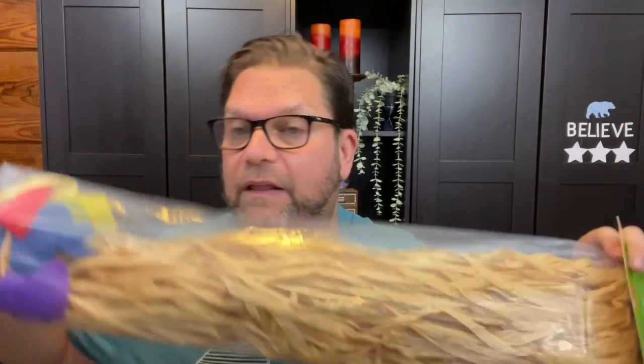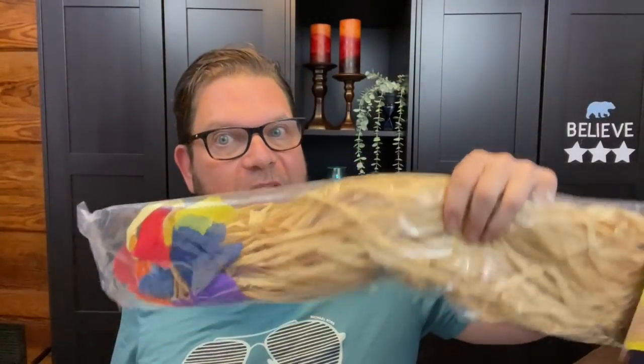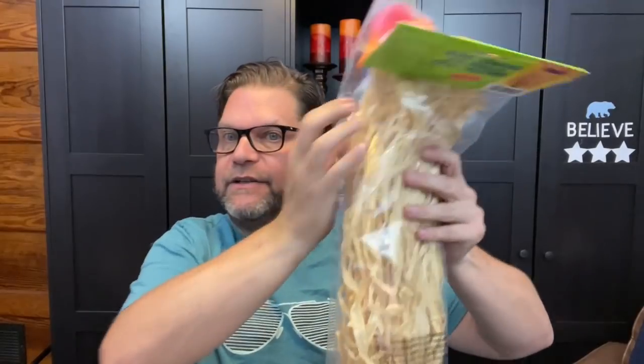And the viewer also suggested that when you're working with this, cut it down, or in this case I'd probably keep it attached here, wet it down, and then take off what you need, tie it in your bow, and then as it dries you can kind of fluff it up, and it's much easier to work with. So I grabbed 2 of these because I plan on doing lots of fall DIYs with those.